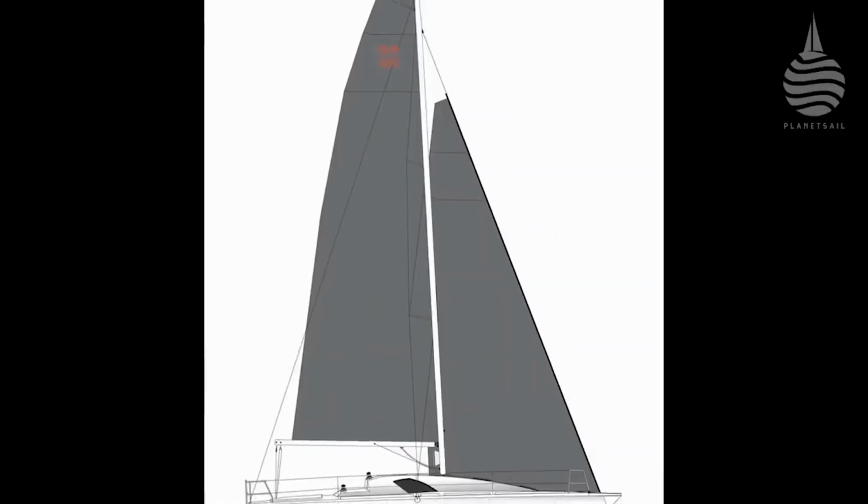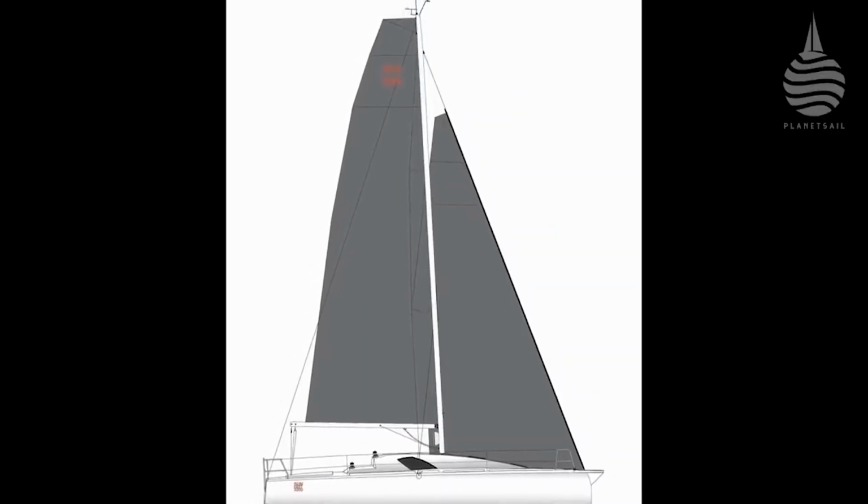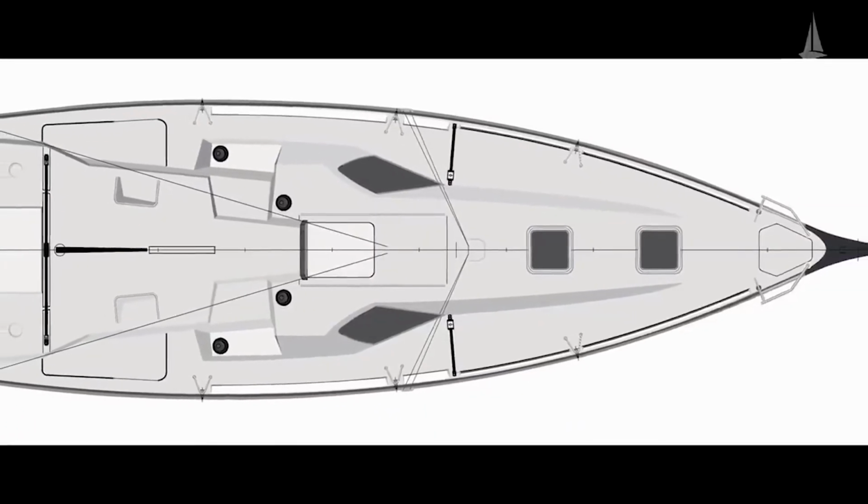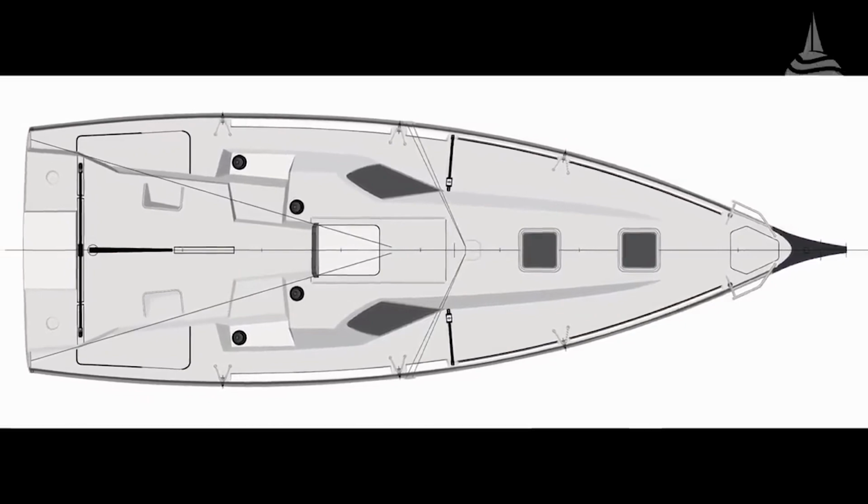Well, this boat has been designed in collaboration between Daniel Andrieux, famous French designer, and Guillaume Verdier, who's more known for his America's Cup stuff and the Mocha 60s. So they've got together. Guillaume Verdier's drawn the lines of the boat, and Daniel has IRC optimised it. So it's very much a collaboration, but it's been designed specifically with short-handed racing in mind.